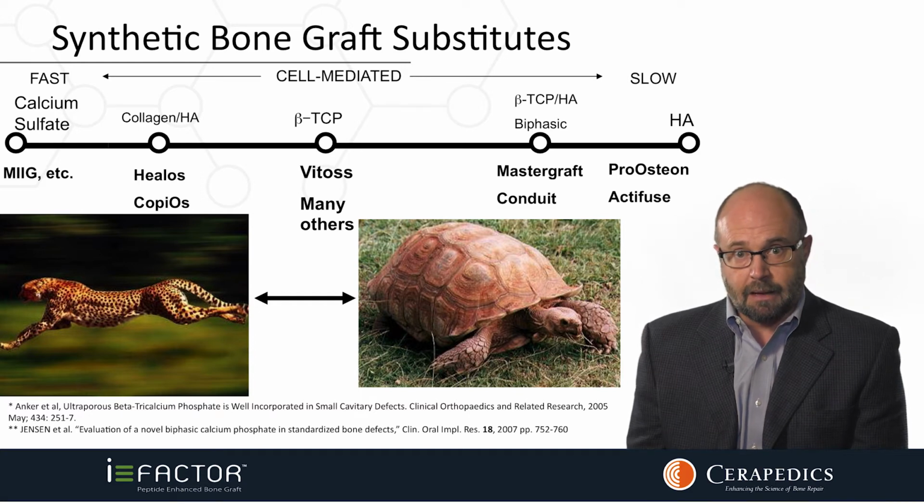And I think it's worth taking a minute to talk first about the chemistry and how that relates to its biocompatibility and more particularly its resorption rate. Now, there are only a few chemical compounds that are appropriate for long-term bone implantation.